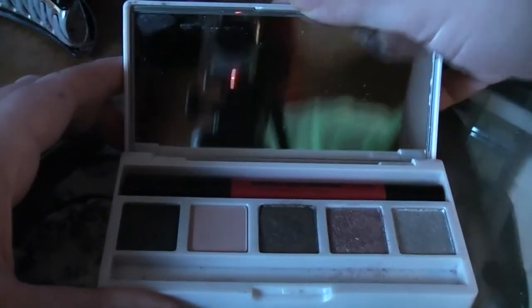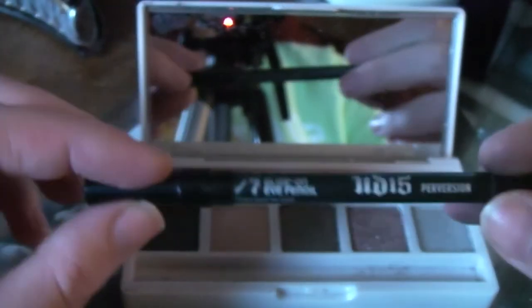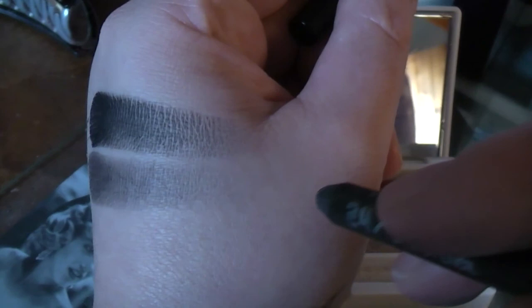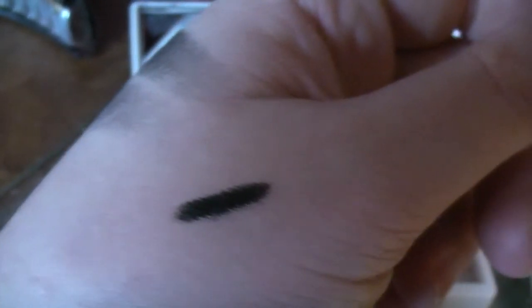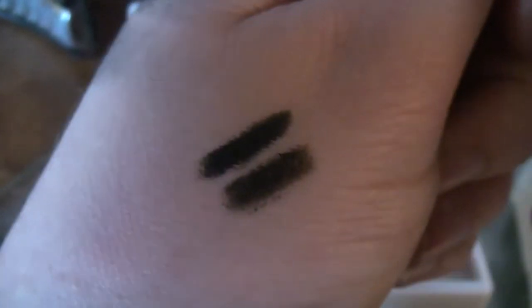The cover is amazing on this one, and we're going to start by swatching the eyeshadows. So I have taken the pencil out as I mentioned, but this is the pencil, which is Perversion. I'll do a little swatch of this for you. As you can see, it's a very, very intense black. I love this. It's a really gorgeous pencil. I'll swatch Zero next to it. I don't know if you can see the difference quite so much on camera. You should be able to, but that one is a lot more intense.